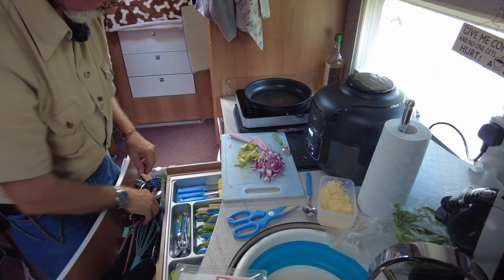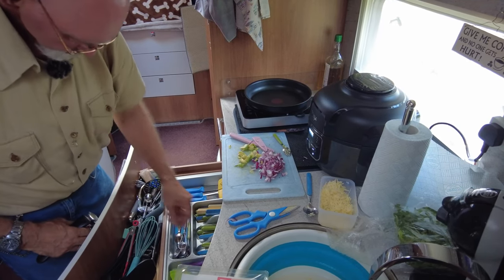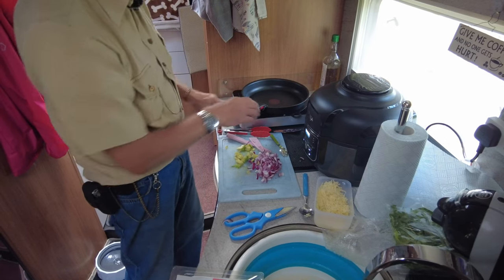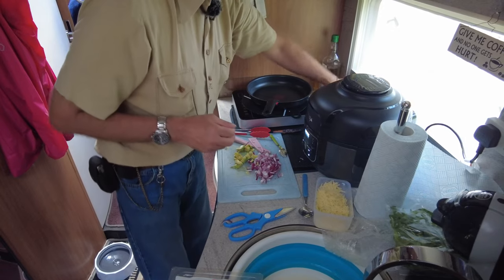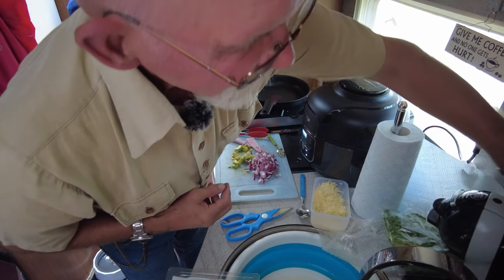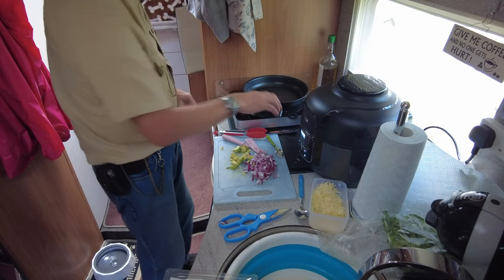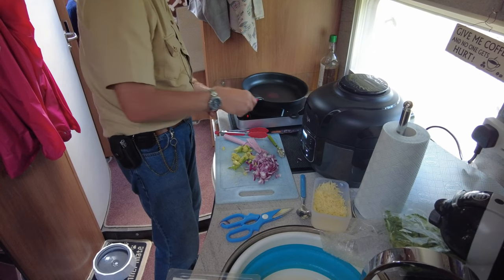So, for our ready steady cook meal, we were doing crispy Serrano tricolour bruschetta. Our ingredients were a ciabatta, cheese, tomato, avocado, onion, Serrano ham, and then we already had wild garlic, balsamic vinegar and rocket from the garden. As you can see, at this stage I've grated the cheese, chopped the onion, chopped the tomato, and the avocado. Just put the frying pan on so we're ready to start.